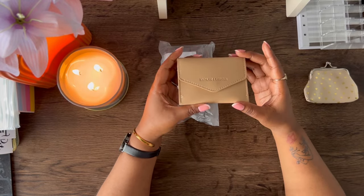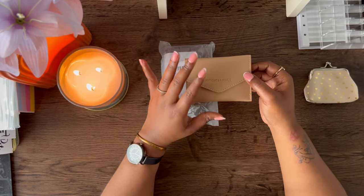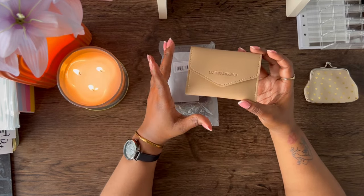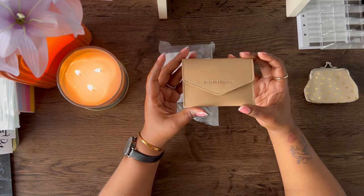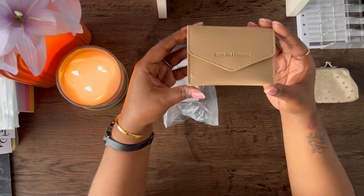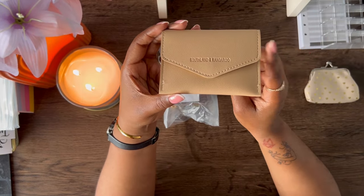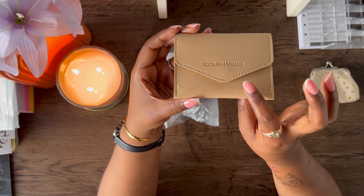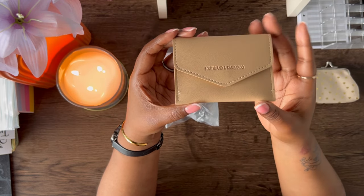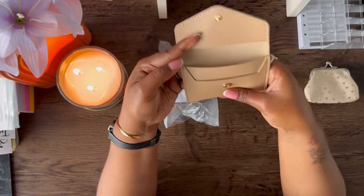I'm one of those people, I like small bags. My other wallets that I have, they don't really fit my other bags, and to be honest, they don't really look that cute. Okay, so when I saw this one, I had to get it. Like, can you see this nude color? And they had a variety of colors. At first I had red on my cart, but I decided on this one. It is so cute, and this is just a simple wallet.